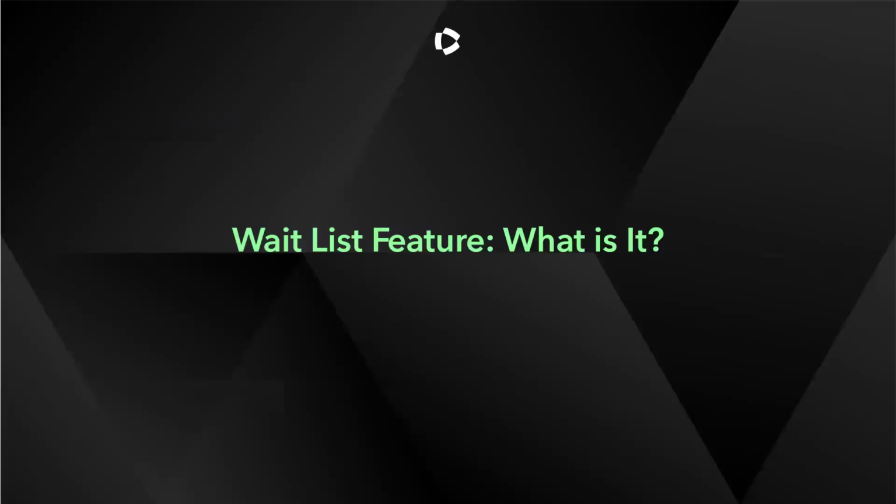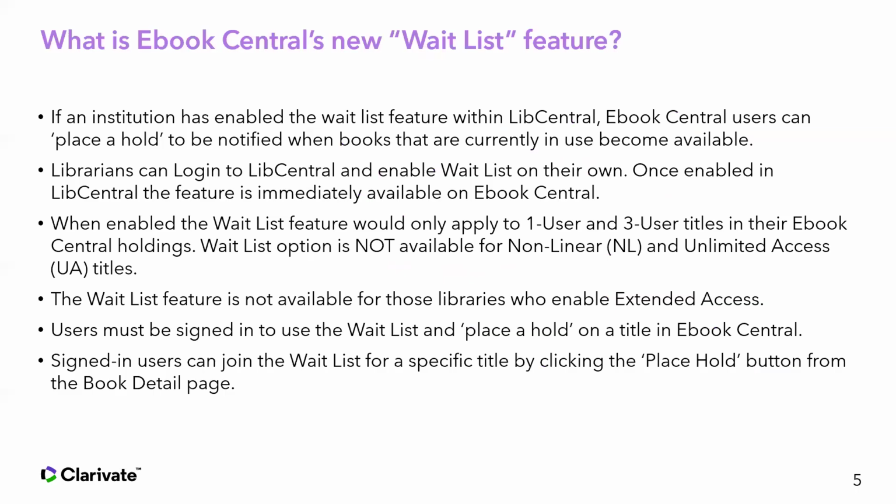So first, we're going to take a look at the waitlist feature and what that is. The waitlist feature is exclusively applicable to 1 user and 3 user titles. And these are titles that you own. So what you're getting through NC Live, your subscription, those are of course all unlimited titles. If your institution has 1 user and 3 user titles, the waitlist feature may be something that your institution wants to turn on.